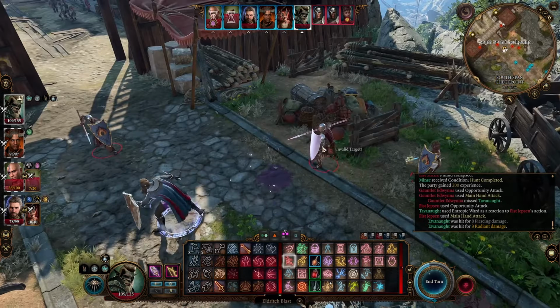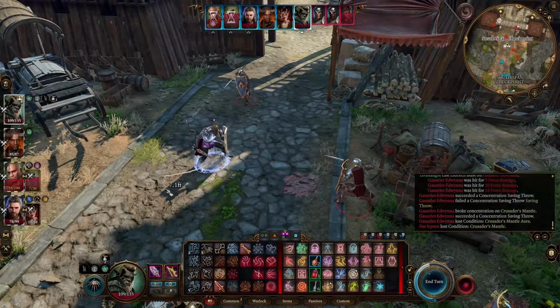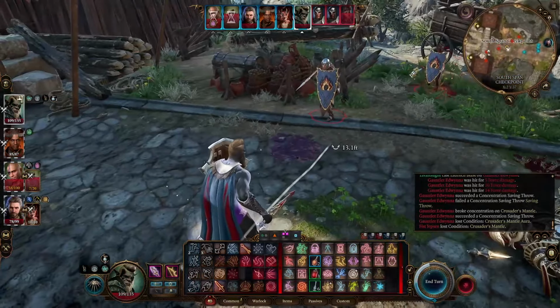Yeah, I don't like this very much. The fact it only happens once per short rest is pretty awful at the end of the day. It's not a very useful level 6 ability.